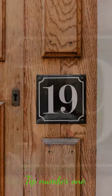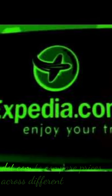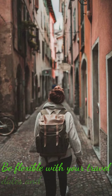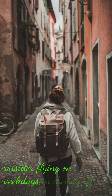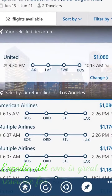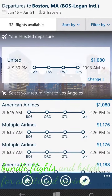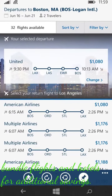Tip number 1. Find the best deals on flights. Use flight comparison websites like Expedia.com to compare prices across different airlines. Be flexible with your travel dates and consider flying on weekdays or during off-peak seasons for cheaper fares. Expedia.com is a great resource for finding flight deals, and you can often bundle flights and hotels for additional savings.